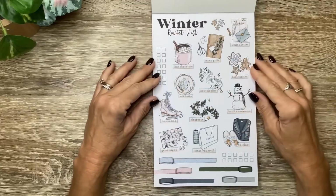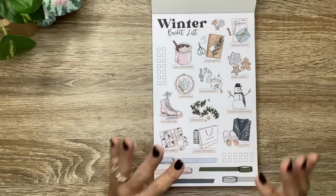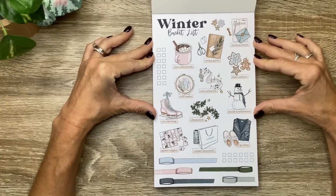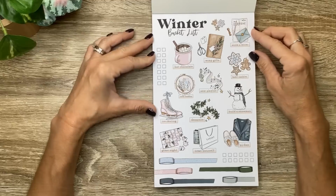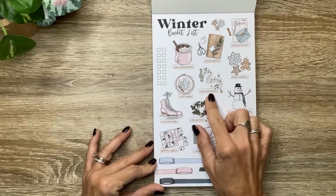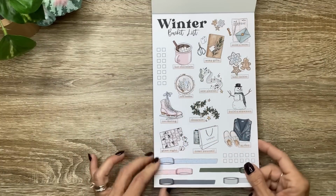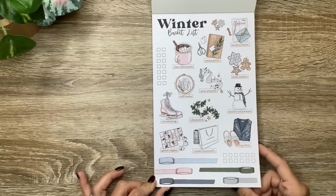All right, we're gonna start out with a winter bucket list, just like Chic Fall had a fall bucket list. I love this idea, and I love that she's including this in her sticker books. So we've got a big winter bucket list header, and then all the bucket list items: hot chocolate, wrap gifts, write a letter, new hobby, new playlist, bake cookies, ice skating, decorate, build a snowman, game night, treat yourself, and PJ day. Aren't those fun bucket list items?